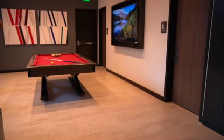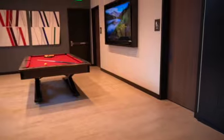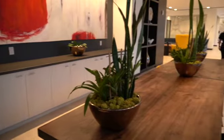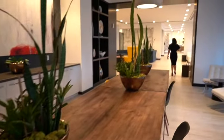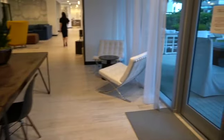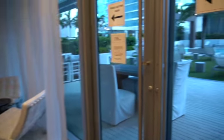Okay guys, so now we're in the club room area. As you guys can see, they did have a pool table. It's pretty much the hangout spot, where people who want to get out of their units can definitely come down here and hang out. This space was definitely an open floor plan and a well decorated area. There was plenty of space for more than 5 people to be down there at one time. But from this club room, you can also go out to the pool.